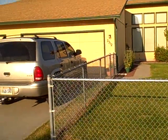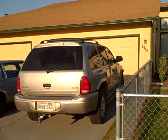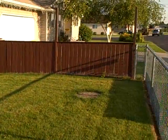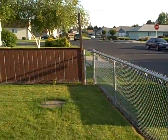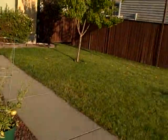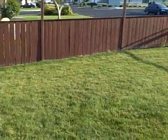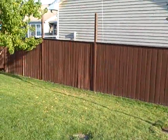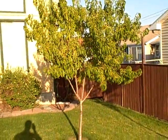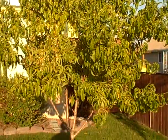Okay, we have the Duplex at 7312 and 7314 North Hamilton. I'm just going to walk around and film this, let you get a good feel of the exterior of the property. Newer paint, newer roof in the last few years. Put in a new maple tree. And this is a nectarine tree.